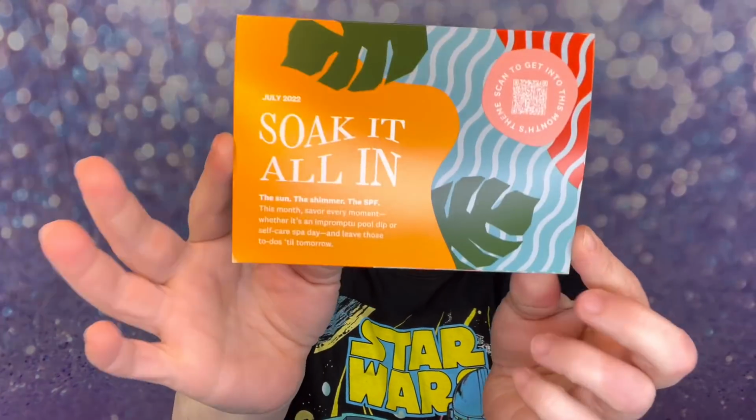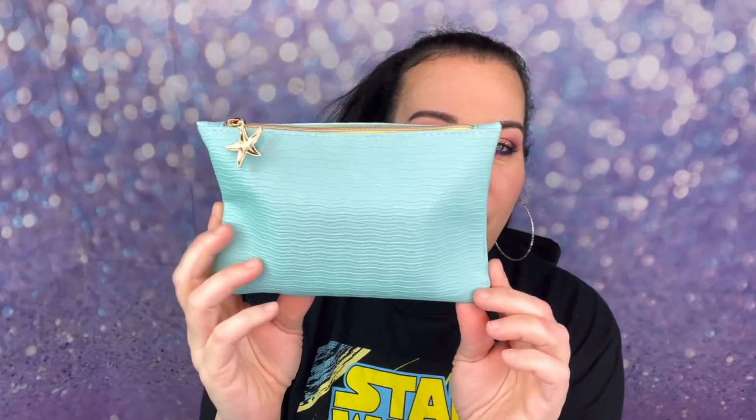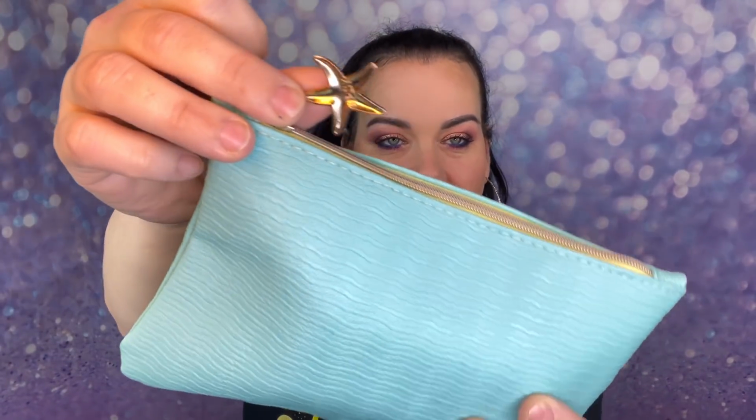Okay, so the theme for July is Soak It All In, and baby, that's what I'm trying to do with these price increases. You know what I'm saying? Alright, so let's do the Glam Bag first. First of all, the bag is so cute. I love this color. It's beautiful. It's like a baby blue turquoise, and I love the little starfish right there. So the bags are a plus. I do love the bags, and I really like this month's July bag. I think it's really nice.